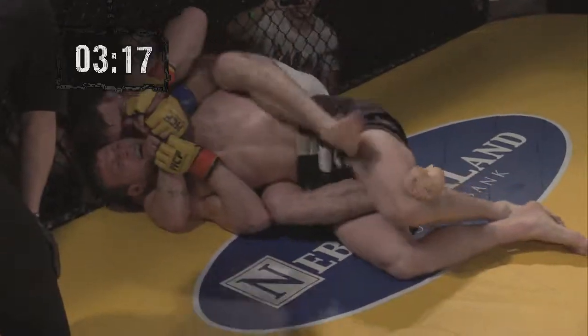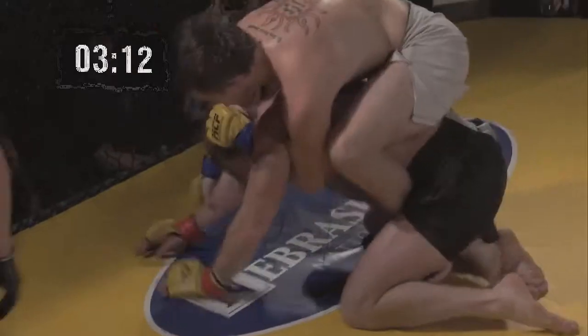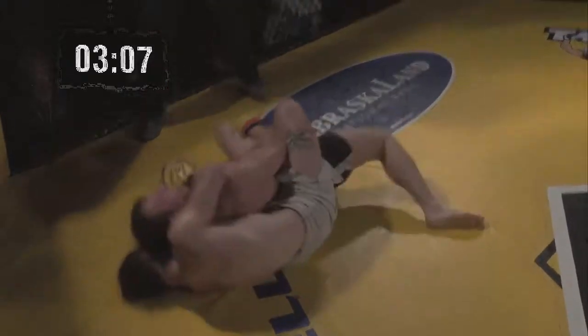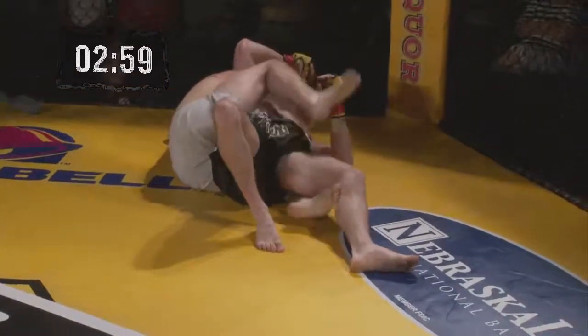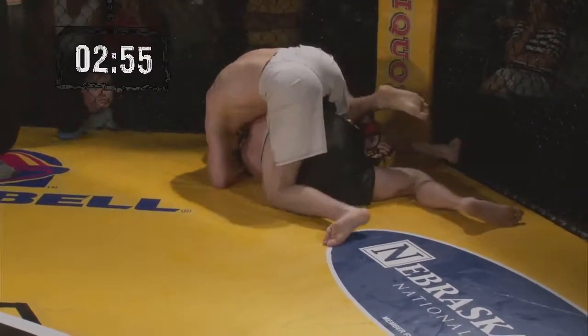You know, Shank is trying to work a rear naked choke, but Browder's defending well. Like I said, if you don't understand the jiu-jitsu game, you don't really understand what's going on here. Shank goes for the rear naked, grabs the other arm just to kind of control him, but he's trying to work the rear naked choke, but Browder's defending it well. Definitely a battle of wills here tonight.